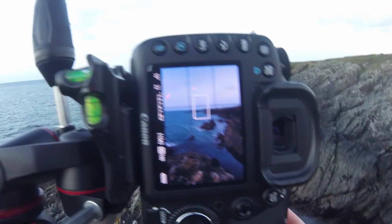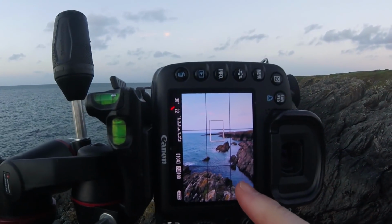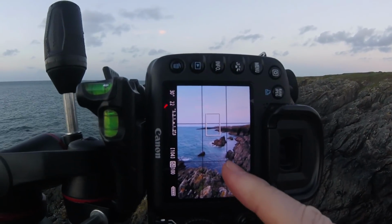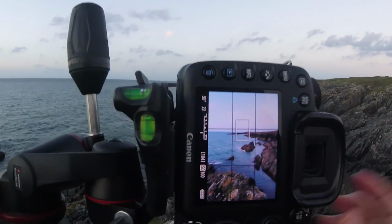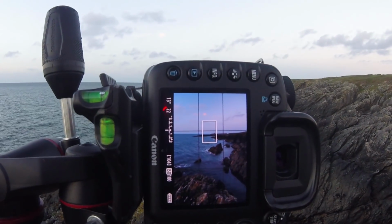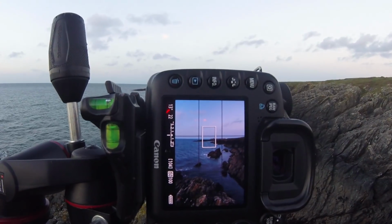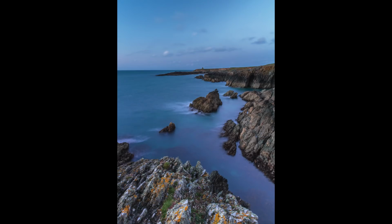So I'm going with this inlet here coming in from the right hand corner, leading up to the horizon, a bit like a panhandle, but I've gone to f/22 to give myself a longer shutter speed, and that's 13 seconds.